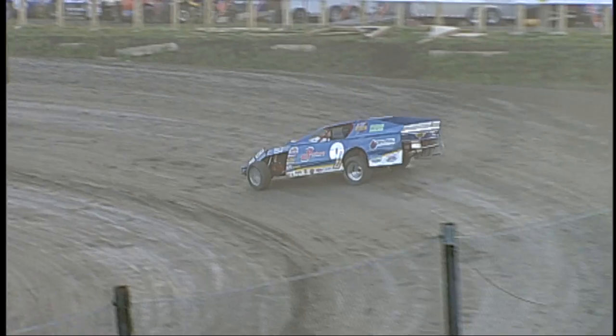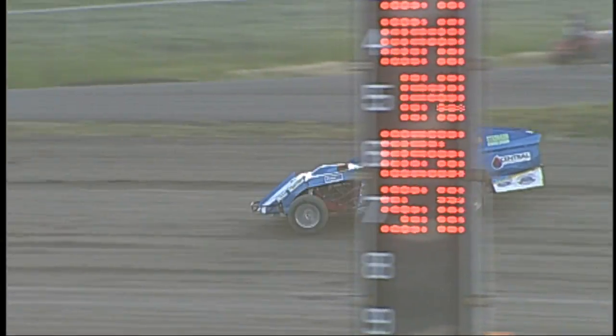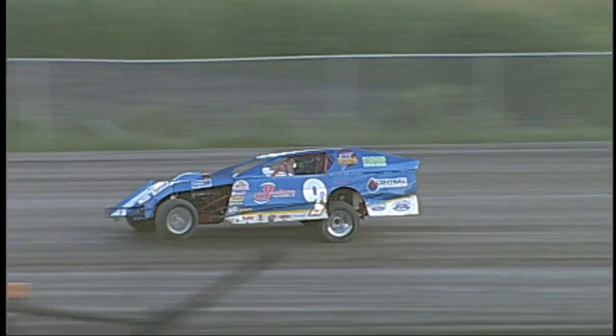Four to go for McRae in the Santana Kennels number 9, now 3 to go. He is setting a torrid pace.